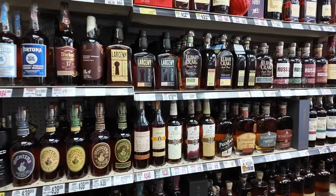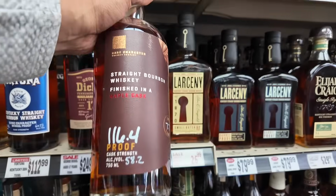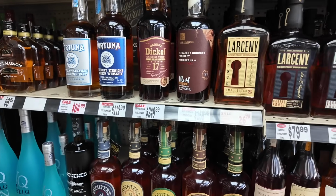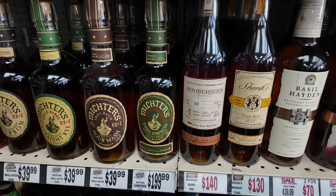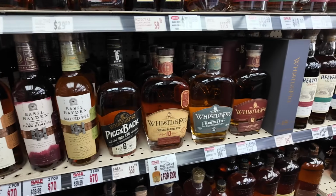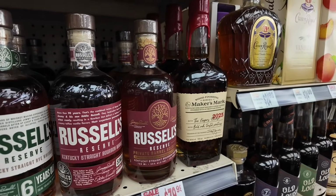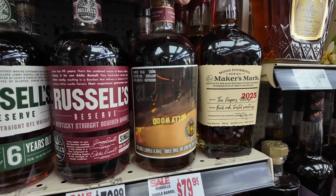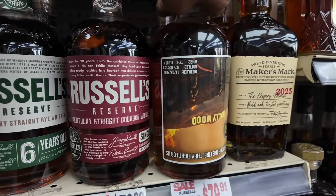All right guys, we got some more stuff back here. Looks like we have some Rare Character, finished in maple casks. Took one for China there. Some Michter's, barrel strength. Regular? Yeah, the regular. This one? Whistle Pig, Green the glass. Got a Russell's pick here. I was looking for some details. It's not there. Oh, there it is.